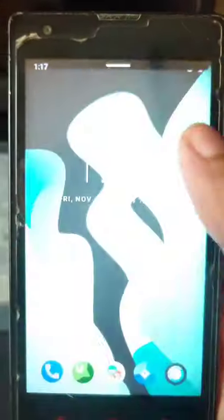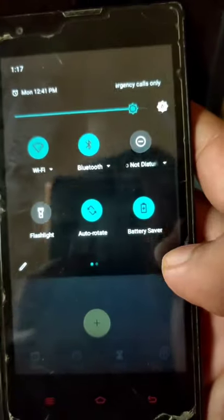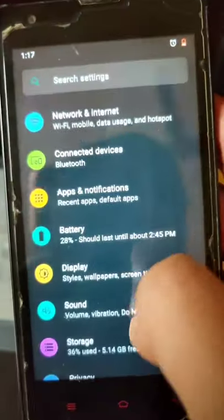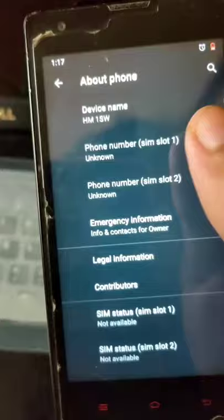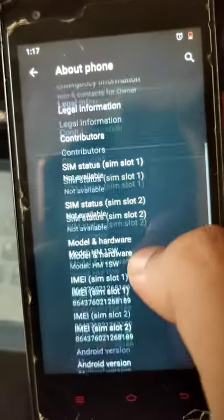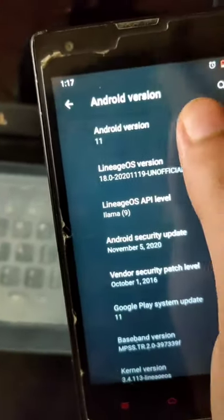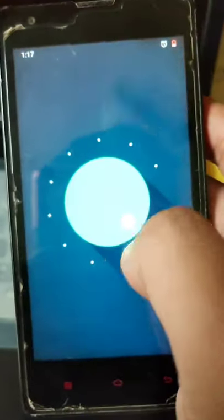So this is our Redmi 1S with this back cover and this broken body, which is running on Android version... let me give you some time to guess. Well, it's Android Gingerbread, KitKat, Lollipop, Marshmallow, Nougat, Pie. It's Android 11.